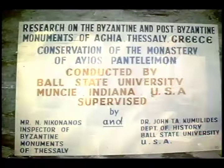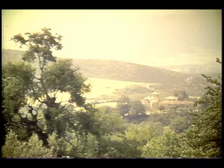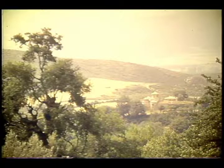Let's take a look at some of your work through slides. These are your photographs. Yes. Well, the first one is the sign we made when we started the project, indicating that this project was under the auspices of Ball State University. And the slide you're seeing now presents the monastery of St. Panteleimon, which I helped restore. Is that your first restoration project? That was my first restoration project. That's the one you found as a student?